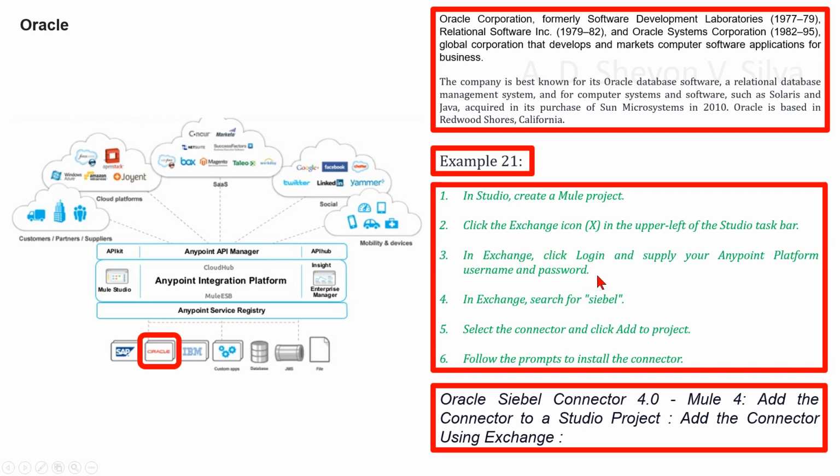In Exchange, click login. Supply your platform username. In Exchange, search for Siebel. Select the connector and click add to project. Follow the prompt to install the connector.